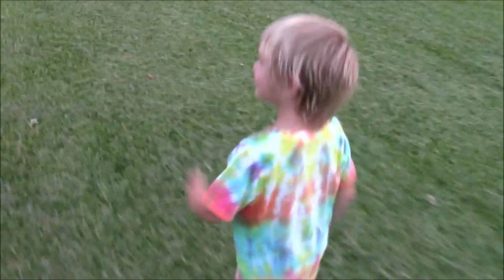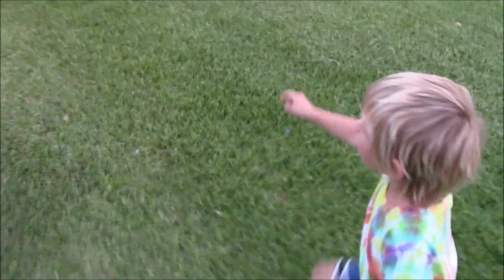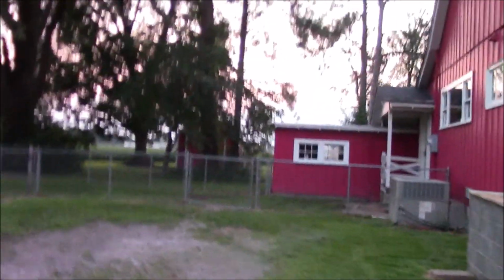Well, looky here. Where are we, Elyon? Back to the red house. Are we back at the red house? Yep. We are back at the red house and we are going to check on my sunflowers and check the mail. Everything's nice and mowed. Goodness. Oh, the sunflowers look very sad. Very sad indeed.